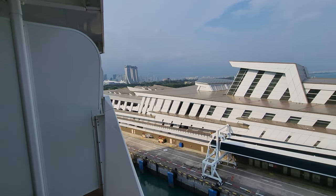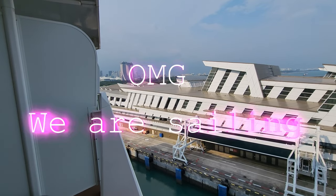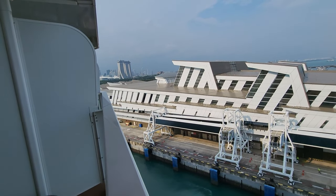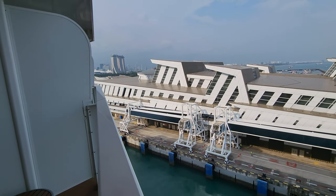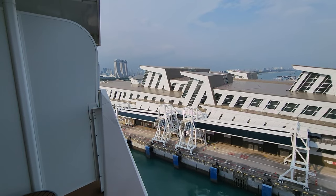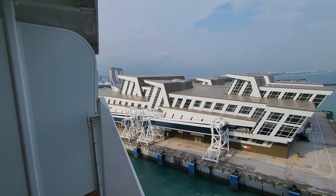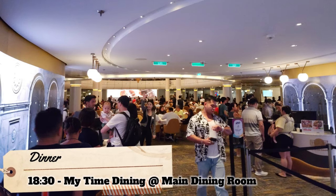Just when we went back to our rooms to freshen ourselves, we realized the cruise has begun to sail. Bye, Singapore! After freshening up, we head to the main dining room for dinner.